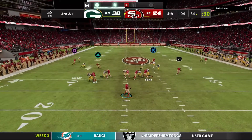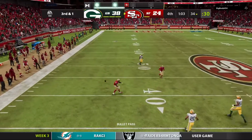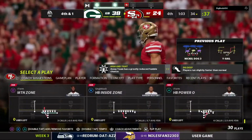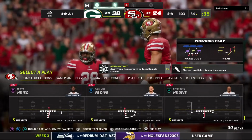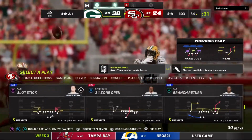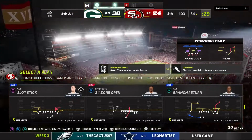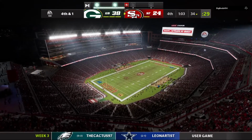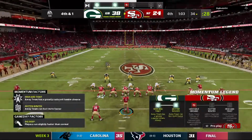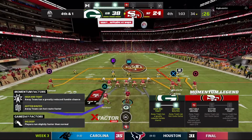And Lance now to throw. And this almost intercepted. Not sure he saw the free safety that time. But lucky, incomplete. That'll bring up 4th down. All right, they're going to try and keep hope alive here on 4th down.